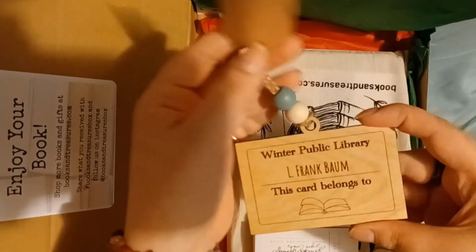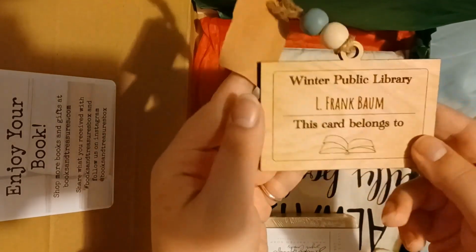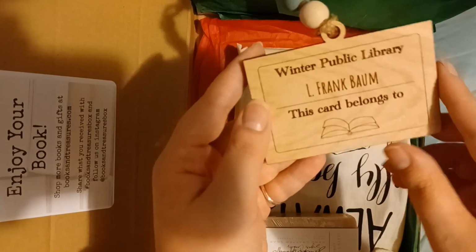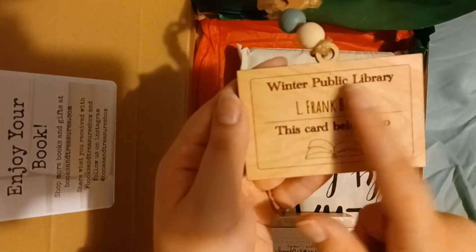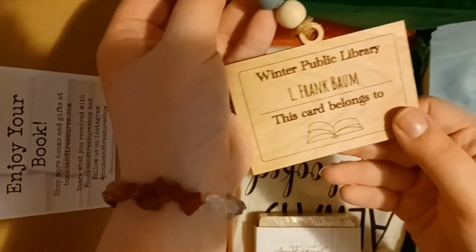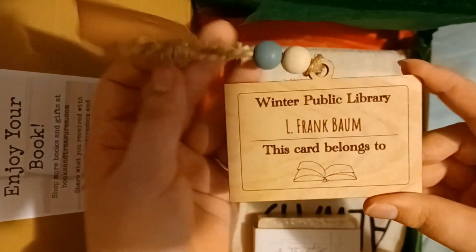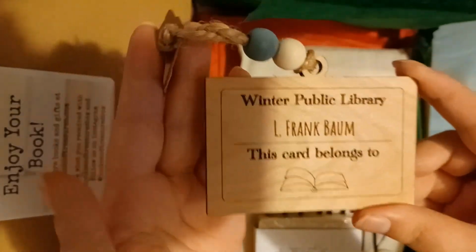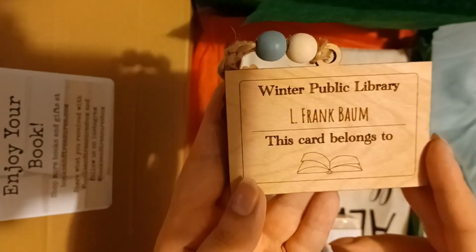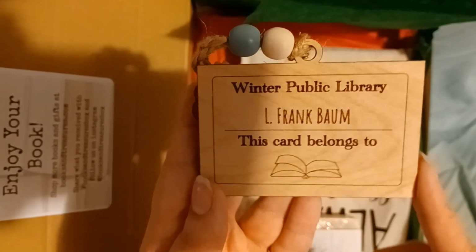First up, we have a book-themed ornament with L. Frank Baum's name on it. It says Winter Public Library, and this card belongs to L. Frank Baum. So we have a library card to hang on our tree, and I believe that we have gotten a couple of other ornaments this month from some of our advent calendars, so that'll look very cute next to all of those.